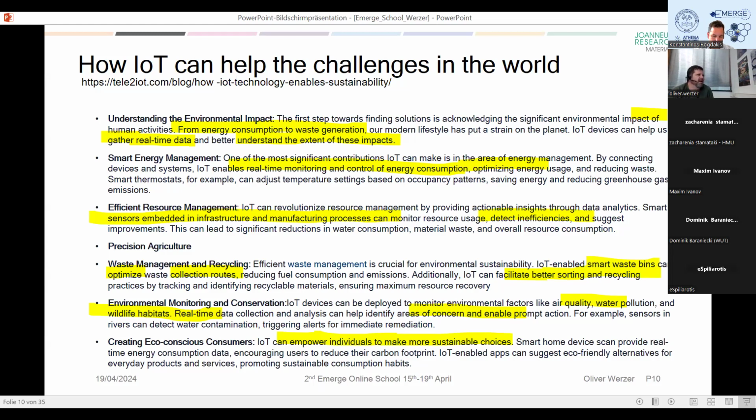So what we want is real-time data and a better understanding of the impact that we actually have. When we have IoT devices, we can also do smart energy management. One of the most significant contributions is that it enables real-time monitoring and control of energy consumption, so we only produce energy when we really need it. That's one thing. Having a smart grid, for instance, can be strongly facilitated by IoT devices that we have in our surroundings.